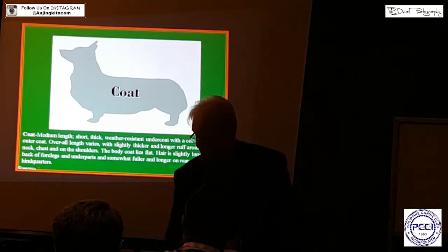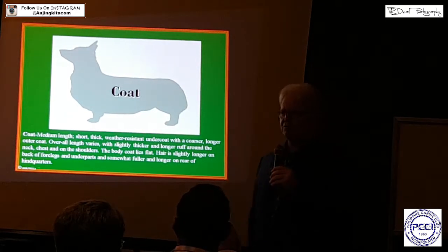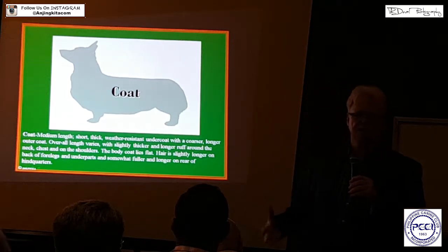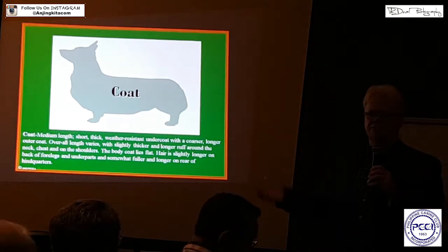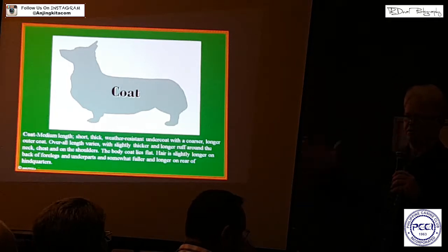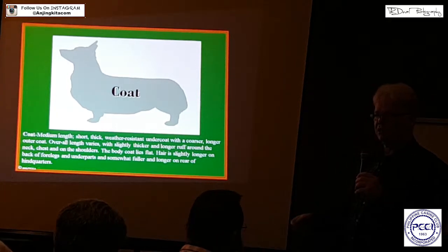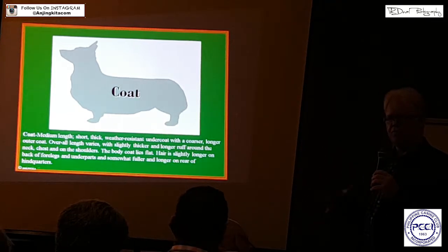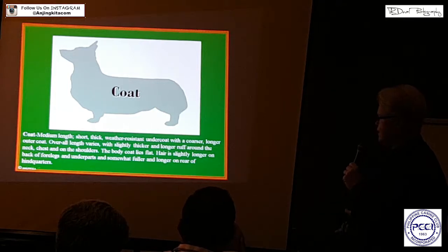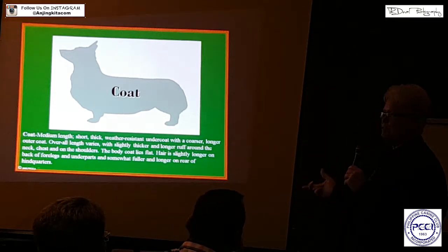The coat. All right. So this is a thing that is happening all over the world: we're getting these big plush coats, and in some parts of the world we don't have them. In some parts of the world they're cherished, in other parts they're considered faulty. So you have to decide what you consider best. A working dog should be a double-coated breed, and it should have a harsh top coat to repel water when it's working and that sort of thing. But we like the glamorous hair.